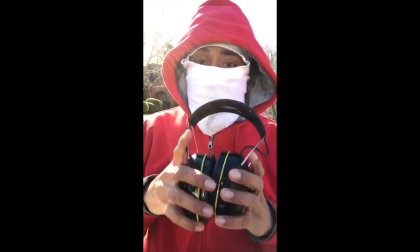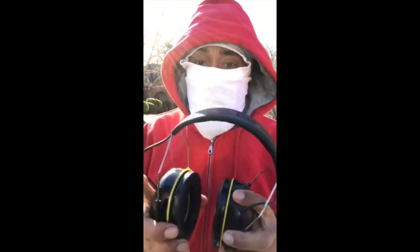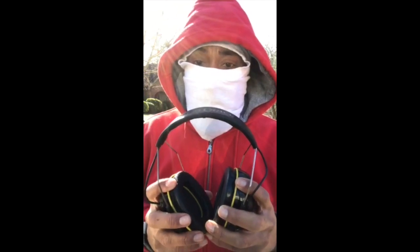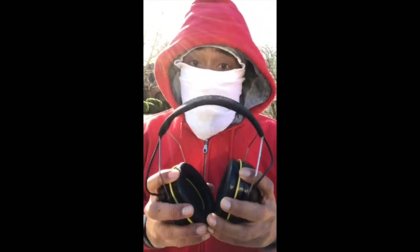I use some earmuffs. These are actually Wi-Fi earmuffs, so that I can still receive phone calls, or I can listen to my audio as I am out cutting. And so these go on. And now I am ready to take on this next line.